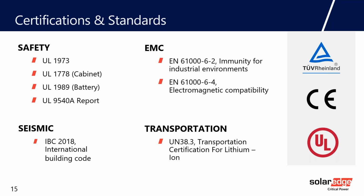Group 2 deals with EMC certifications, which are flavors of EN 61000 or the FCC. Group 3 is not common, but some vendors comply with it. It is a seismic certification, which enables systems installation in less stable areas. And Group 4 deals with transportation certifications, and it's more related to the lithium-ion.